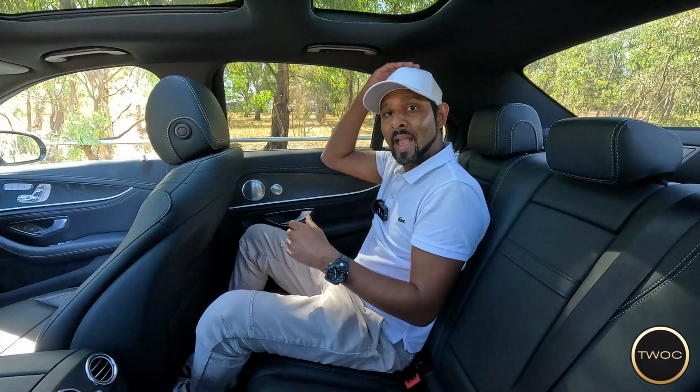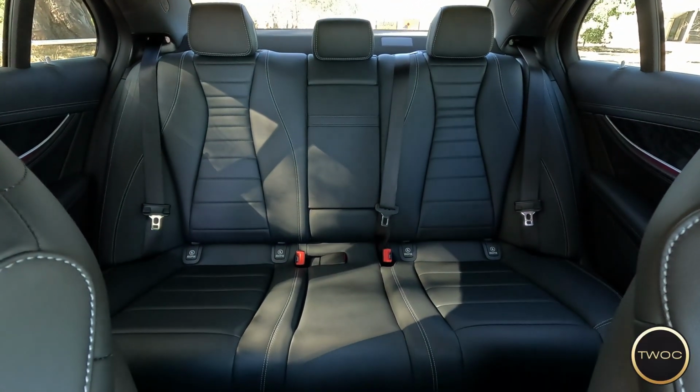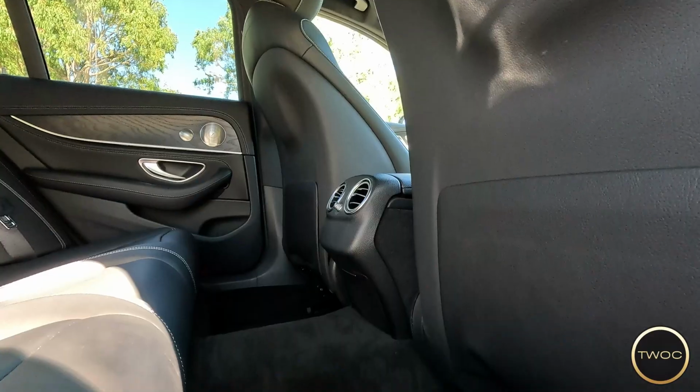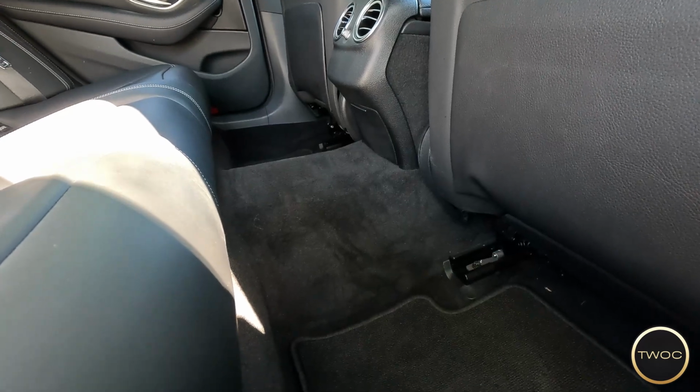In terms of seating back here, there's plenty of knee room and headroom, and being an E-Class, there's ample space for 3 adults back here. As is the case with most rear-wheel drive sedans though, there's a fairly large hump on the floor for the drive shaft, so you'll need to rob space from passengers on either side for your feet.